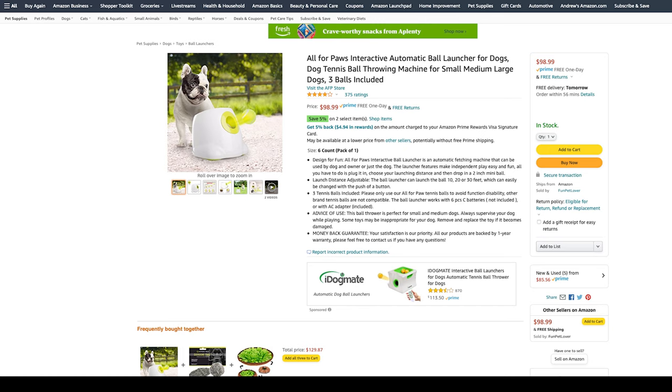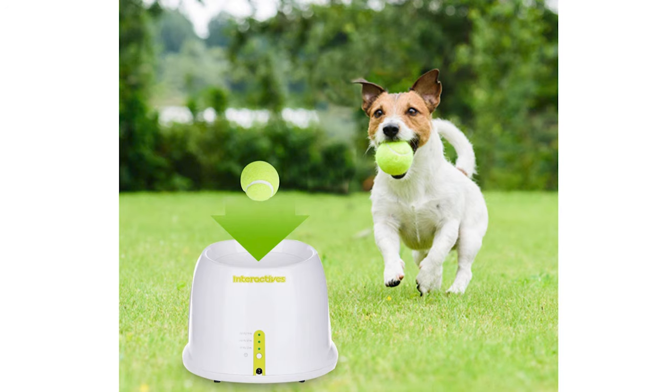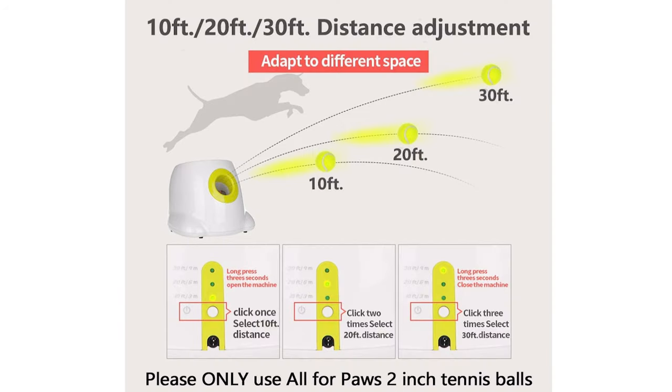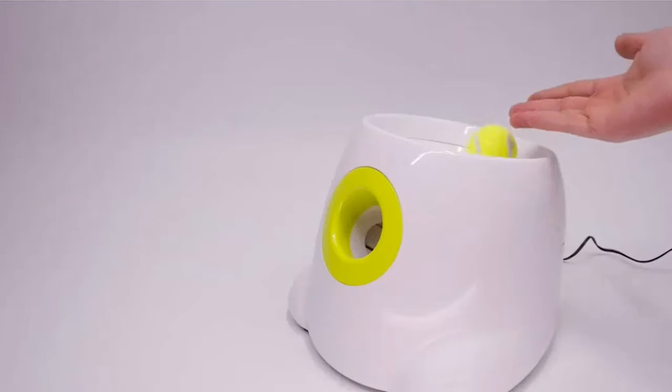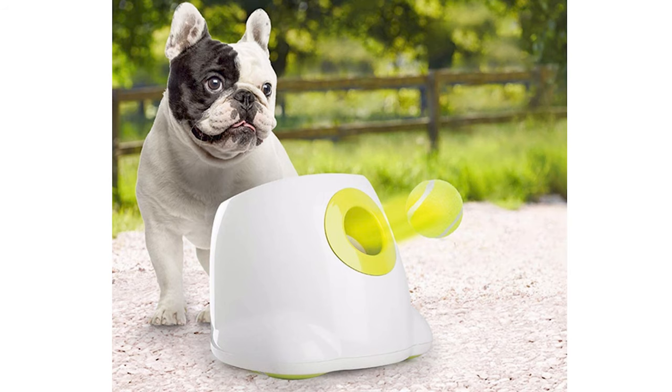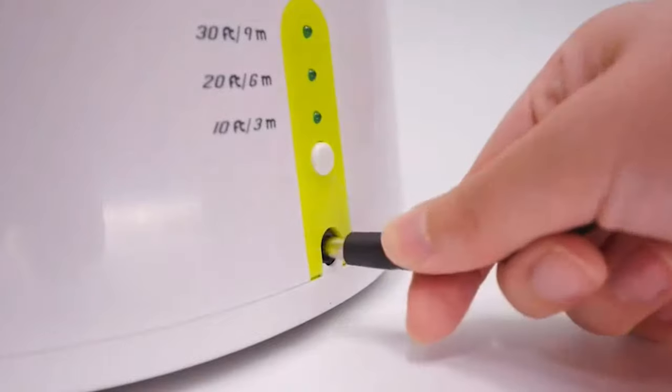And number one is this automatic ball launcher from All Four Paws. Now, some of the features of this product is that it's designed specifically for small and medium dogs. It launches the ball at three different distances, at 10, 20, and 30 feet, and it can be adjusted easily with the push of a button. It comes with three mini tennis balls that are easy for small mouths to fetch. And it has two power methods, one by AC adapter, which is included, or by six-piece C batteries, which are not included. This automatic ball launcher is a fun way to entertain your dog. Even if you're not even there, they can still use it, which is why it made my list.